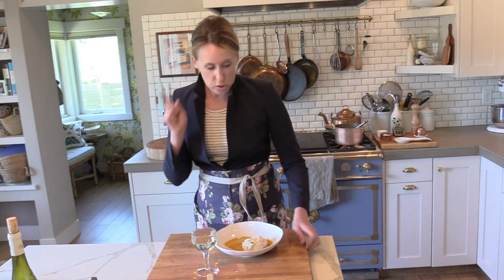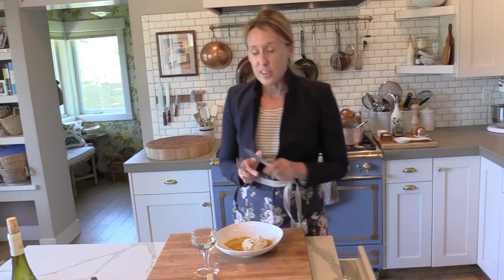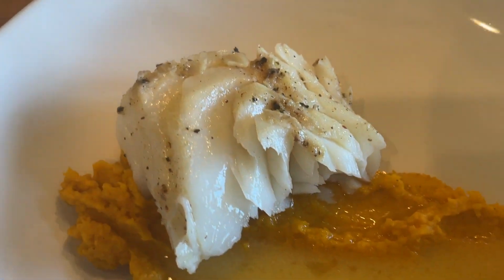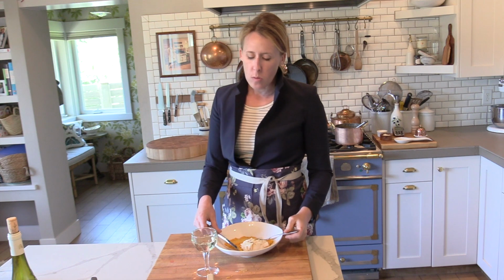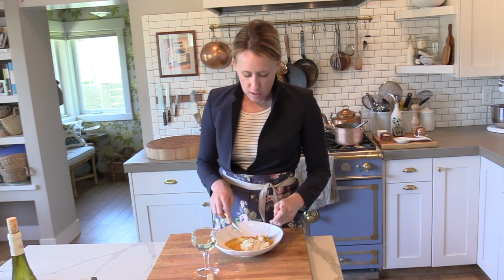But we have to try this, so let's get a fork. Okay. And try this ensemble. And I love this fish. It's flaked perfectly. So let's get one of those flakes. Maybe two. Get some of that carrot puree and sauce. Mm. That's what I remember in Paris. That is what I remember. Something so simple, but full of flavor. I cannot help myself.